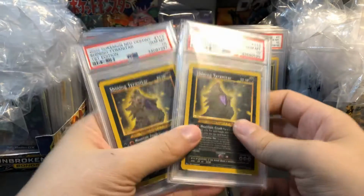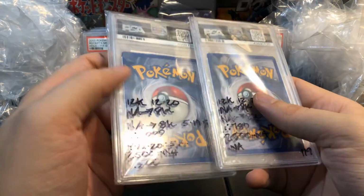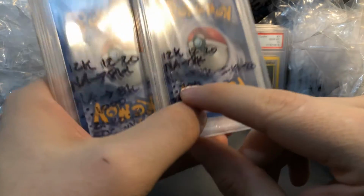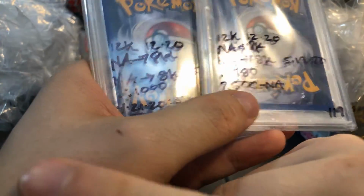The thing is, I got 2 of them, and the first one I got from Dave and Adams. Did I write it down? Oh, here it is. The first one I got from Dave and Adams for $780. And I liked the card so much, I got it again for $1,000 from another seller.